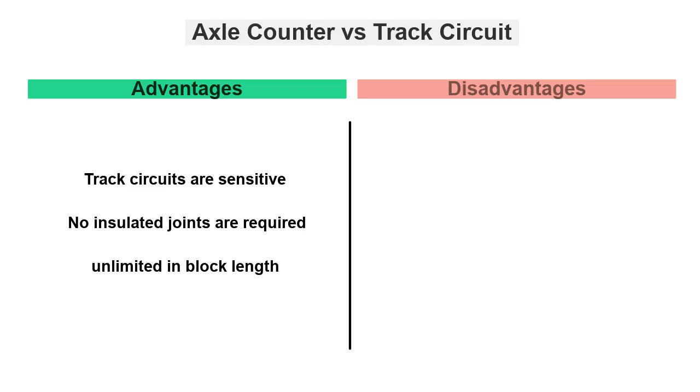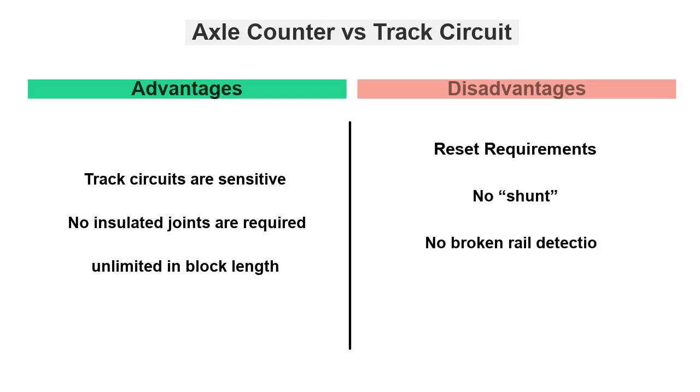When it comes to disadvantages, there are some reset requirements. If for any reason there is a failure, axle counters must be manually reset. No shunt. Track circuits can be easily physically shunted by maintenance personnel. Axle counters do not provide this function. Axle counters, unlike closed-loop track circuits, do not provide broken rail detection. And finally, with very small wheel profiles, axle counters can suffer from degraded reliability.